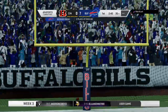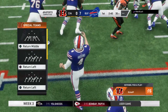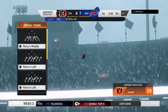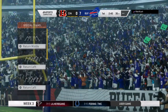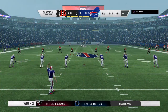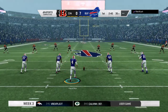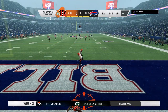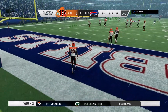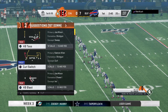Footing always a concern, but the extra point's up and good. And that makes the score 7-0. Hauschka now to send this one away following the score. And they will not get a chance to return this one as it's through the end zone for a touchback.